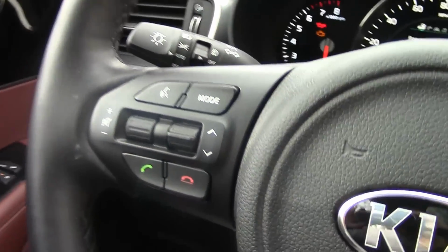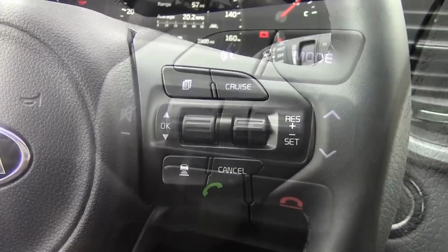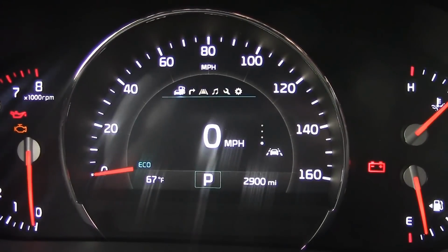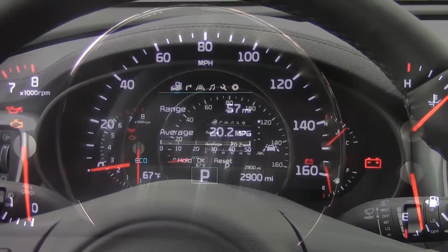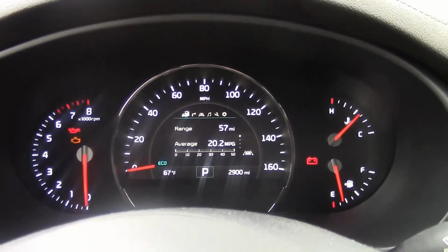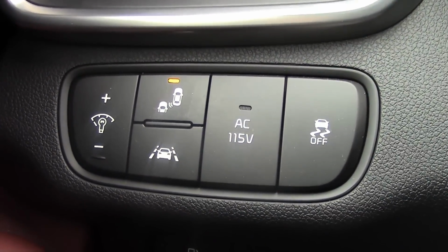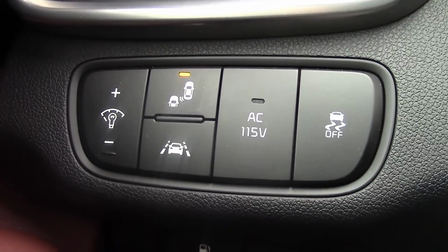On the steering wheel, you have controls for the radio and volume, also Bluetooth and voice control. Over here you have controls for the Smart Adaptive Cruise Control and a menu screen here. The gauges have a great layout. Tachometer over there, large speedometer, and of course temperature gauge and fuel gauge over here. Over here you have controls for lighting, also your blind spot monitoring, also lane keep assist, and the traction control cancel, which I definitely don't recommend.